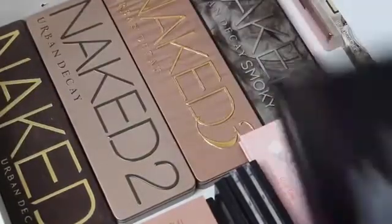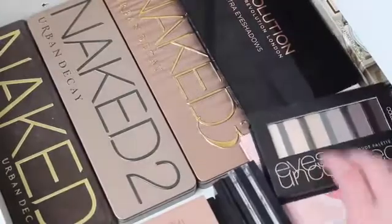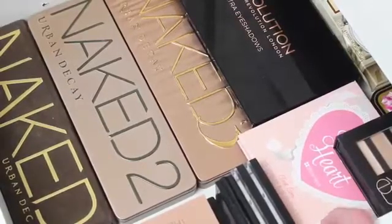And I also have this Revolution Ultra Eyeshadow 22 palette. And then back here I have the Collection Eyes Uncovered. I also have this Too Faced tin, which comes with some bronzers and some eyeshadows. And then I also have the That's Heart palette. And underneath this is the Makeup by Mandy palette.